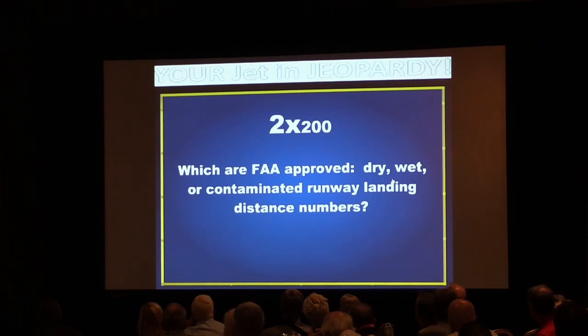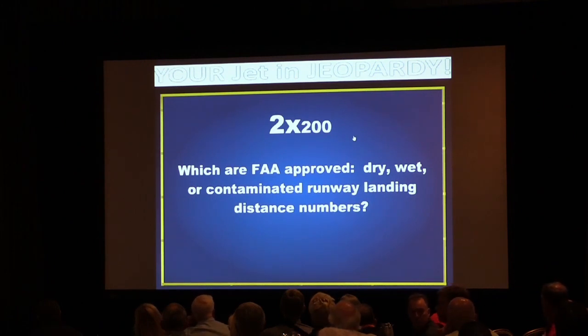All right, which of the following are FAA approved? Dry, wet, or contaminated runway landing distances? 1, 2, or 3, or 0 would be the answer to this question. So which of the following, if any, are FAA approved landing distance numbers?